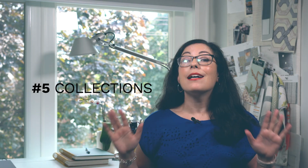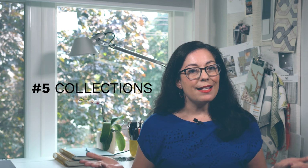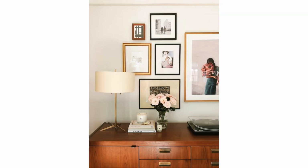And lastly, collections are a great way to make your space your very own. Everyone has something that they love to collect. It could be keepsakes from your travels, or a collection of antique teacups, or a series of watercolor prints. These are things that are unique to you and tell your story. They could even be a collection of family photos. Collections are a great resource to mix into your home.